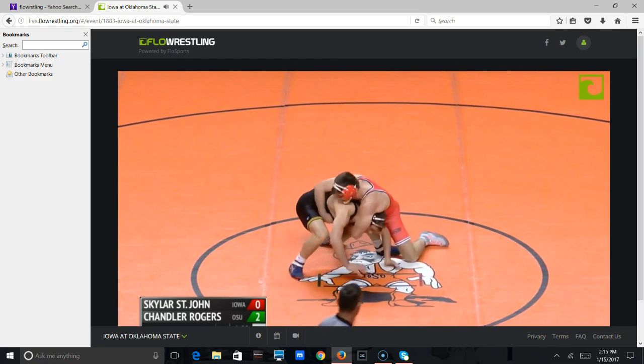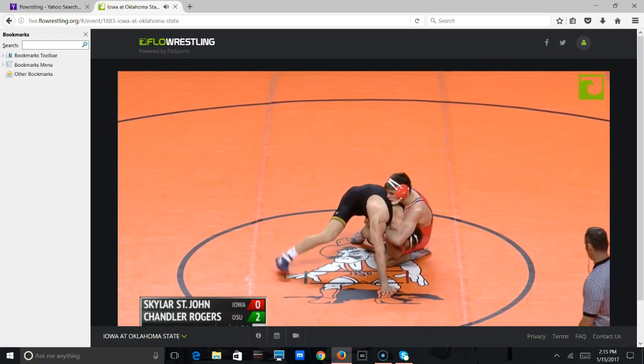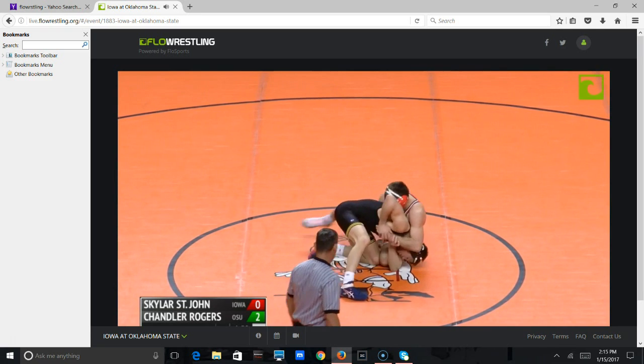There's already 40 seconds of riding time and climbing for Rogers, and gotta be careful there. Look for a near side cradle. He's a cradler. He has that mentality in there. I don't think he's gonna get his hands locked. He does not have them locked.